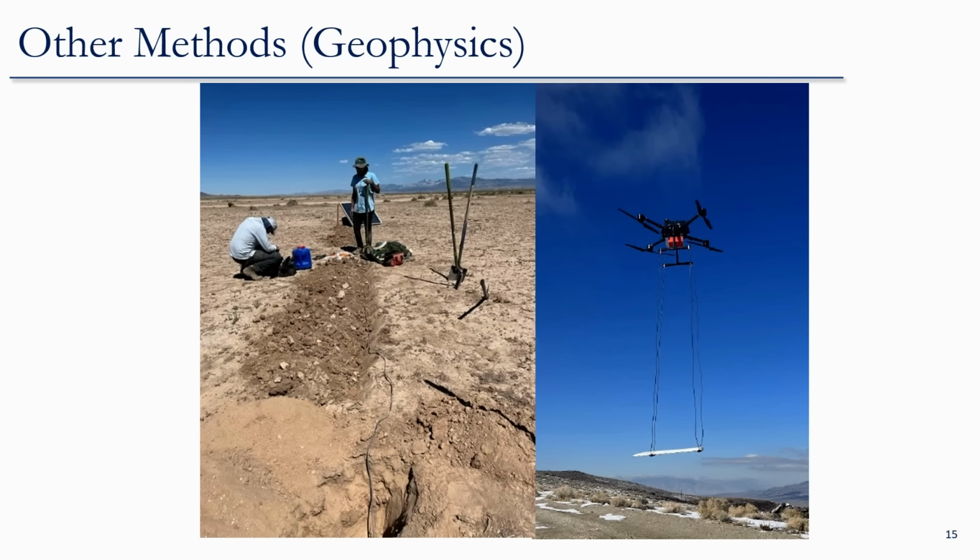Now that we have a fair understanding of how geologic mapping is conducted in the field, let's talk about some other methods that go hand in hand with the early stage of exploration, namely geophysics. The photo on the left shows some workers digging in electrodes for an MT survey, which measures the electrical resistivity of the rocks below. On the right is an aeromag survey utilizing a drone, which flies a magnetometer across the area to measure the magnetic susceptibility of the rocks.